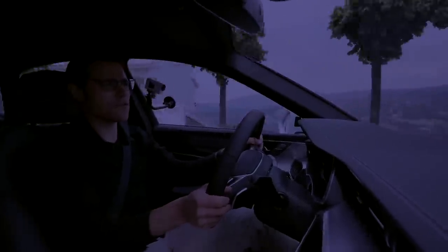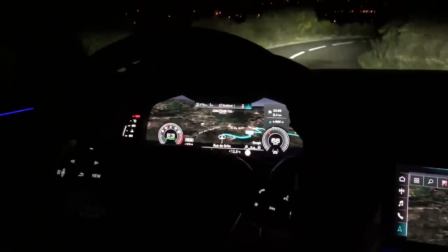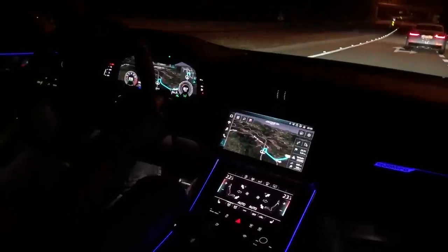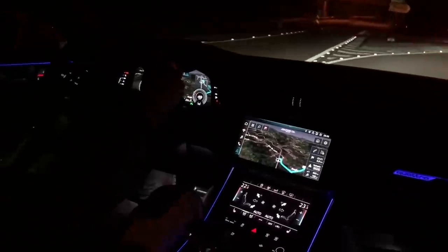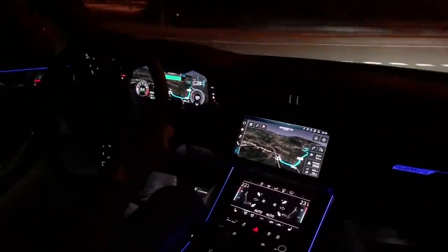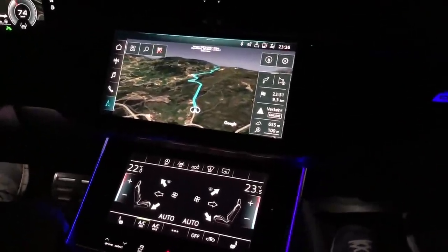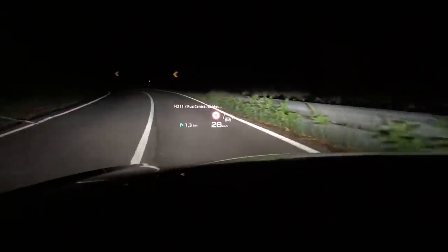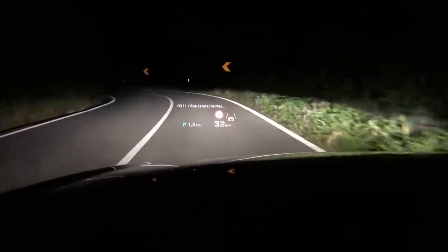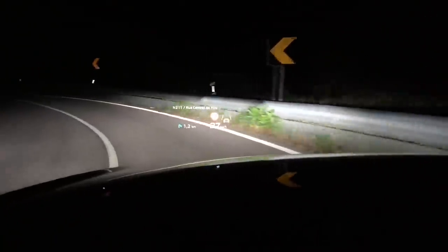One short preview of night driving before we start with the real driving part, because this is really so fancy, so cool. Look at how this car looks when you drive it at night. Very well done with the illumination, with the ambient light. You can pick a lot of different colors for that as well. Then we have, for example, also the head-up display, which you can very well see at night. It can display different information, also those arrows, for example, where you have to go in the route.